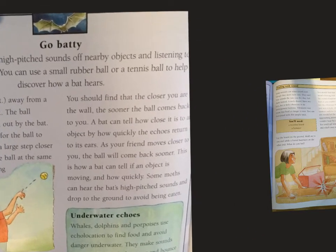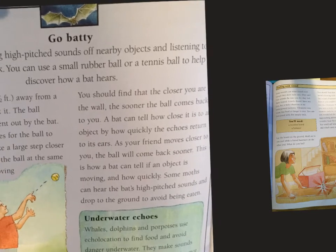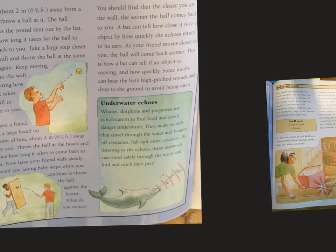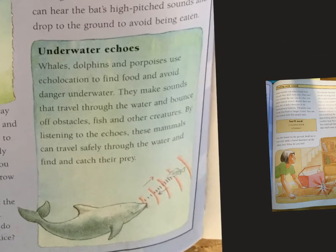You should find that the closer you are to the wall, the sooner the ball comes back to you. A bat can tell how close it is to an object by how quickly the echoes return to its ears. As your friend moves closer to you, the ball will come back sooner. This is how a bat can tell if an object is moving and how quickly. Some moths can hear the bat's high-pitched sounds and drop to the ground to avoid being eaten.